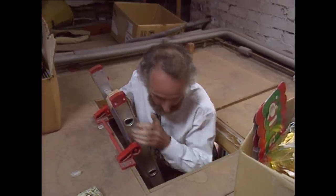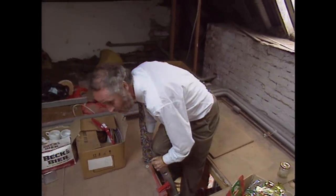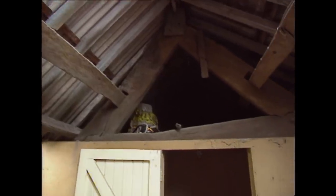Oh, I see. Oh, look at that. That's good, right? Yeah. Is it safe from my way? It's boarded out up here. Oh, that's good. So we shouldn't be putting our foot through the ceiling, fortunately. Oh, that's good, isn't it? Right, what do you reckon then?